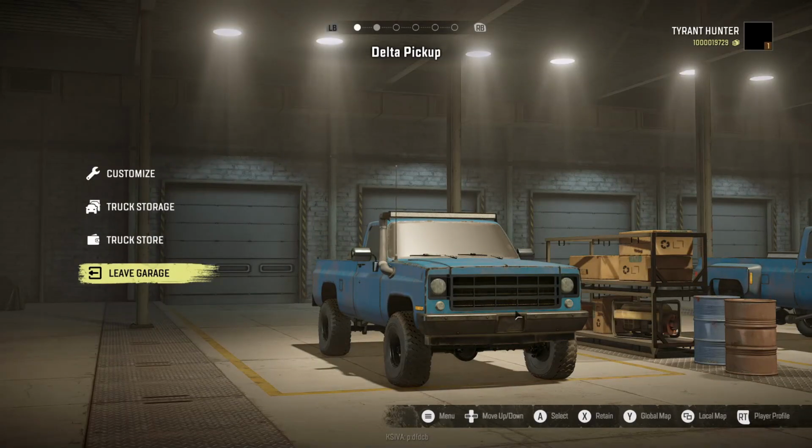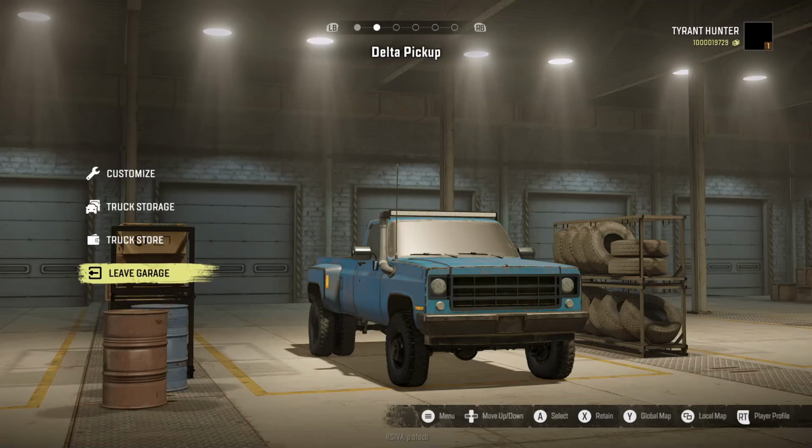So now that that's just the overall performance of the single tire Delta pickup, we can kind of leave out the suspension test and the jump test. I was just a bit curious. However, we still have to do the mudding test and the on-road test.